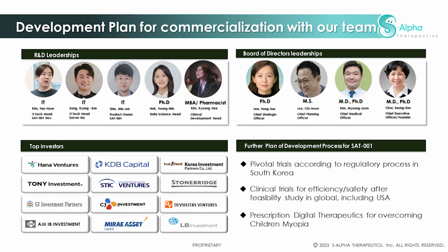We have also planned pivotal trials following the regulatory process in South Korea. We are currently conducting a feasibility study globally, including in the United States. We have other plans for clinical trials for efficacy and safety.